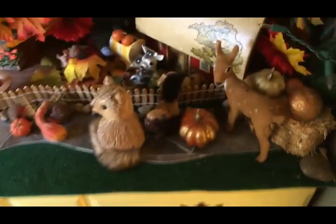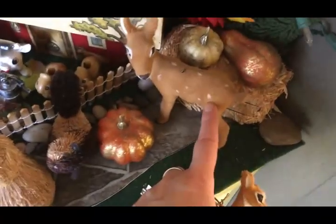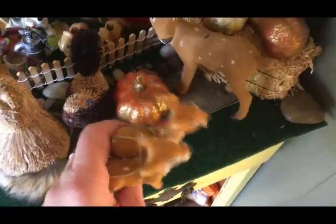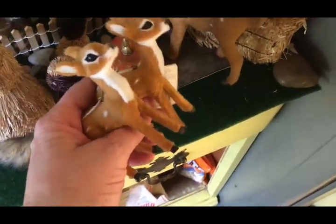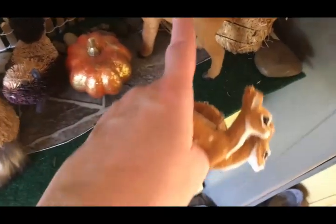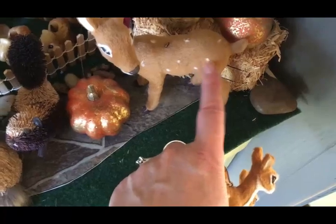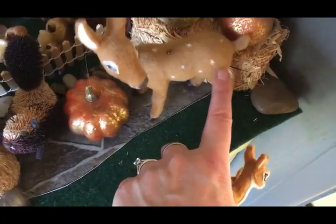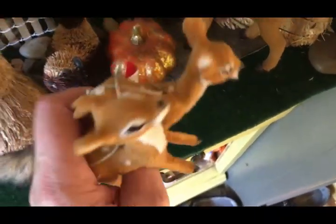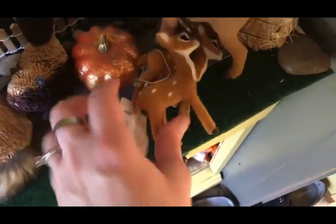But anyway, I remembered I had this bigger deer back here, and I didn't remember that it had spots as well. I was thinking I could use that as the mama deer and these her little baby fawns. But yeah, it's got white spots. Maybe Olivia, if she has a paint that's this color, could cover the spots with brown paint and make her the mama, the doe. And then that way she'd have her little twin fawns. But that's what I bought these for. These will stay out all year.